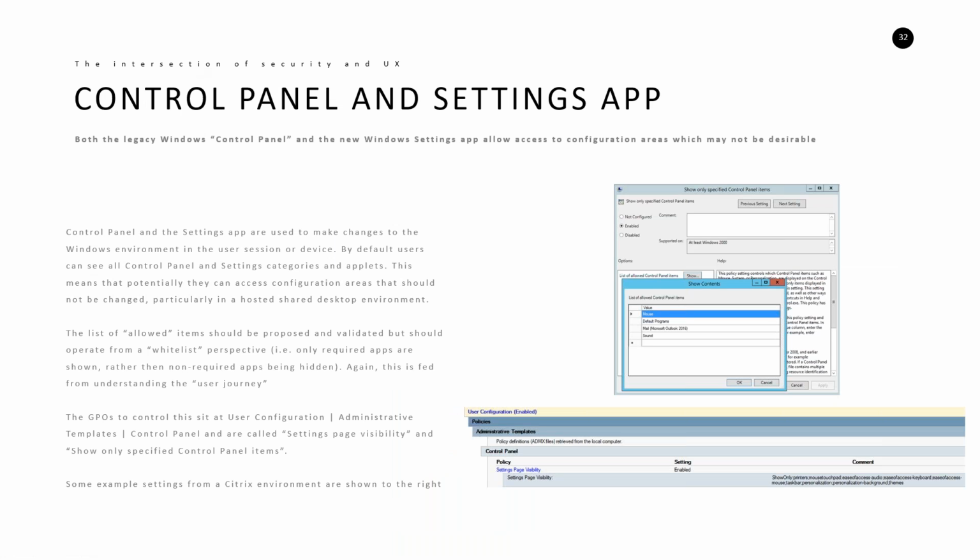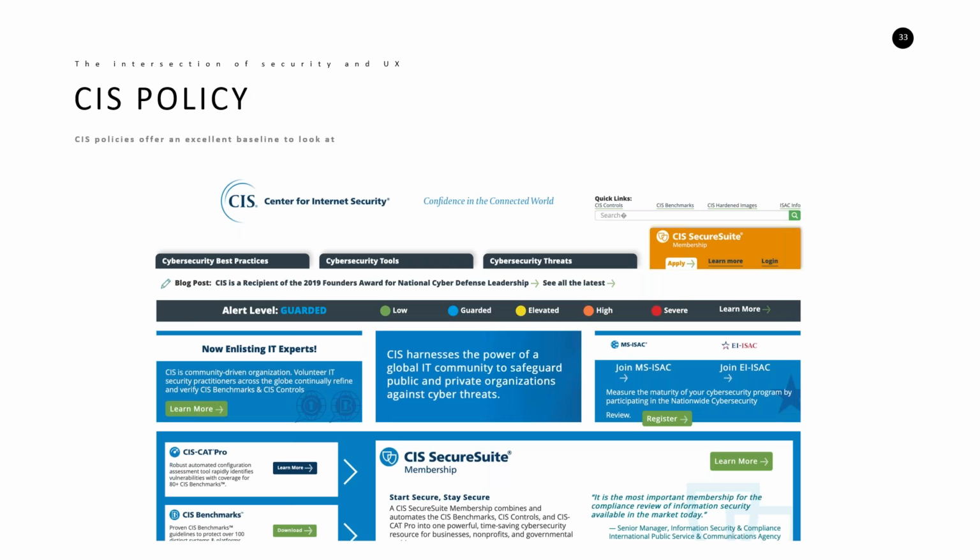Control panel and settings, just thought I'd mention those. There are things you might not want the users to get into, so you can use GPOs to lock those down. You're probably all pretty familiar with those already.